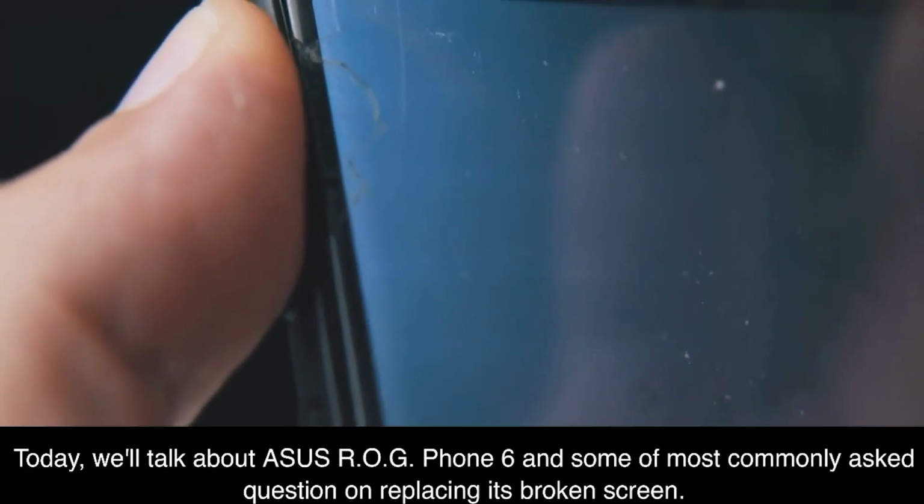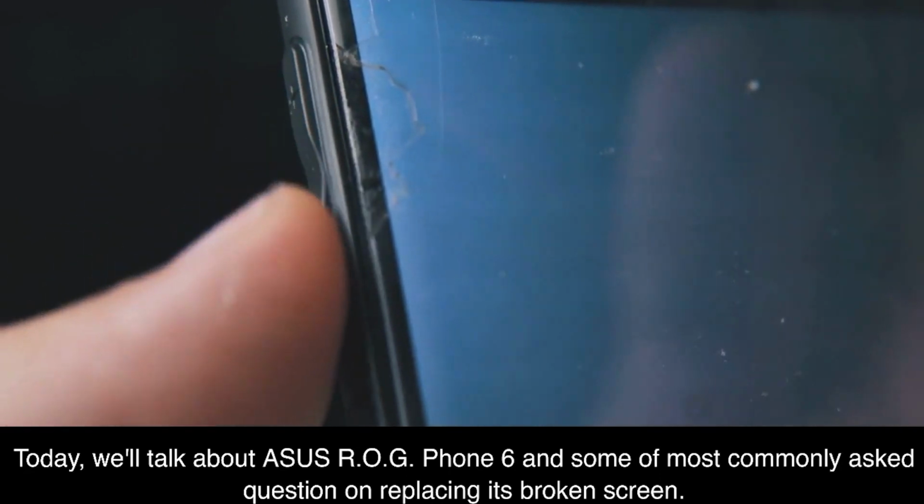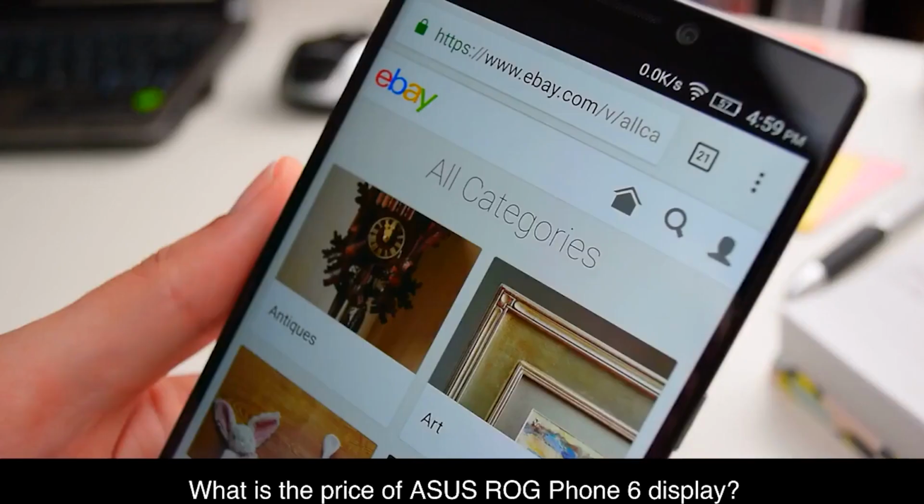Today, we'll talk about ASUS ROG Phone 6 and some of the most commonly asked questions on replacing its broken screen. Let's go!